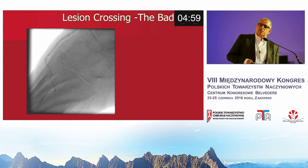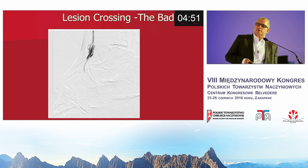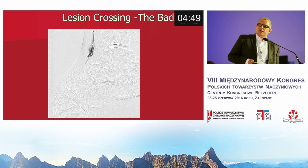This is an attempted crossing with a low-profile balloon, and unfortunately what we have is a massive extravasation with a vessel injury. So it's a bad situation. We try to stop the bleeding. We also don't want to lose the vessel.